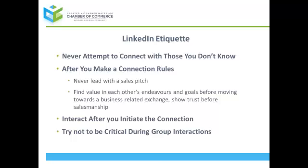It looks very bad and tacky to lead with a sales pitch only a day after meeting somebody and connecting online. It devalues LinkedIn by just making it a sales pitch area. Try and find that value in each other's endeavors and goals before moving towards a business exchange of some kind. Before you push any type of salesmanship, try and create trust. Make it a fulfilling interaction between everybody, so then whatever business interaction you do in the future with that person feels real. It feels less like a forced interaction, forced sale, and more like a normal interaction between two business professionals.